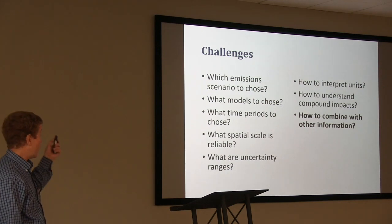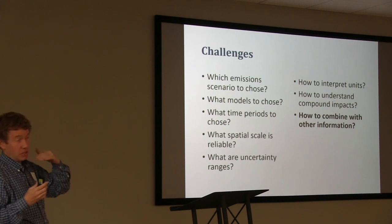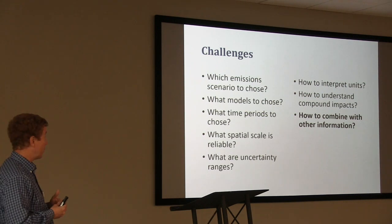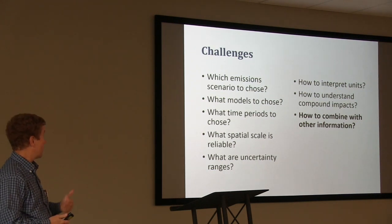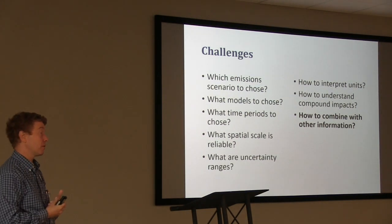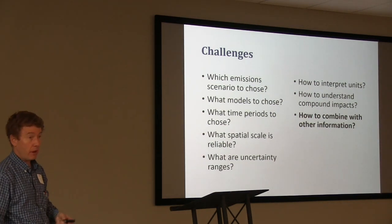There's some technical challenges about, which model do I use? What is the time period that I should look at? What spatial scale seems reliable? How do I interpret those ranges? How do you interpret the units, right? So you have to look through and understand what the units of these various data layers represent. Maximum temperature, that's fairly intuitive, but how does that translate into the system that you're trying to manage or the risk you're trying to manage? Thinking about compound impacts. And the big one is, how do you combine this kind of information with other data, such as these models of forage production that Jeremy was talking about, or how we understand the impact that soil organic matter might have, or economic models or risk models that you might think about for your insurance options, right?